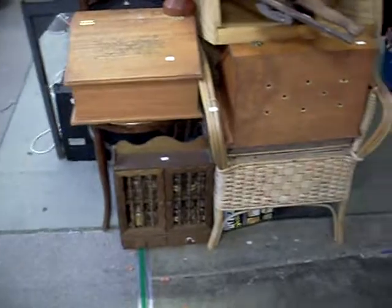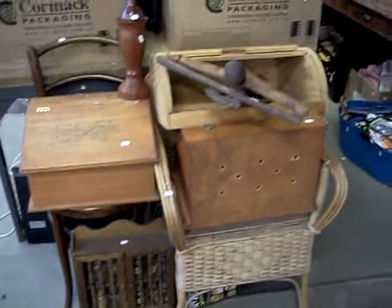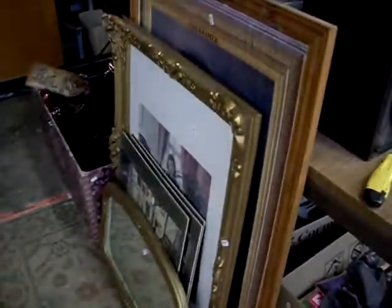Bottles. What else? Wooden stuff. You've got nice little chairs and little bread bins and spice racks. Yes, we got pictures and prints.